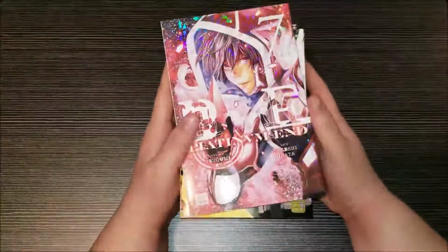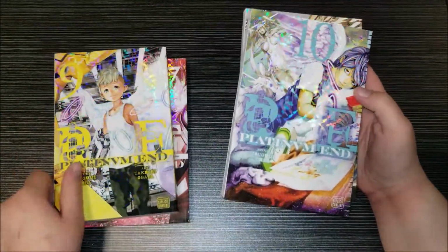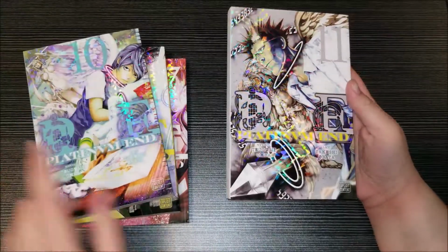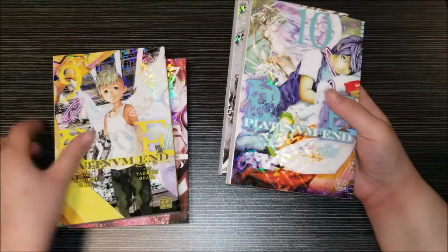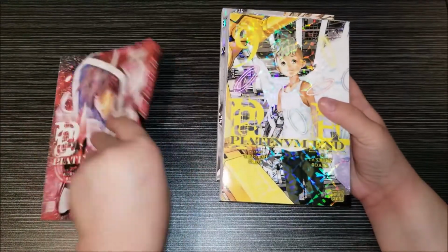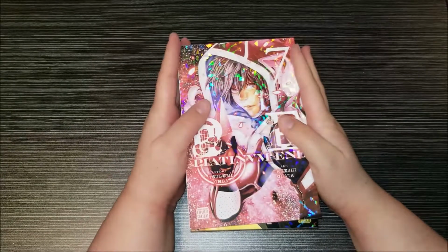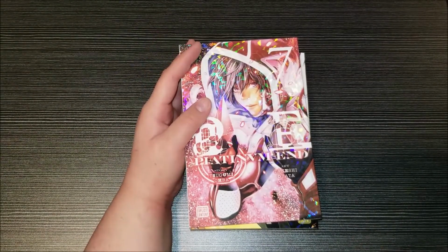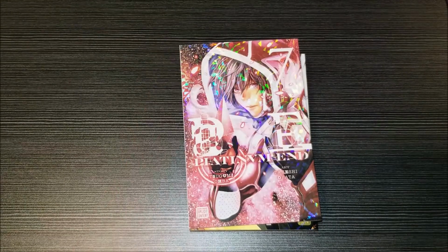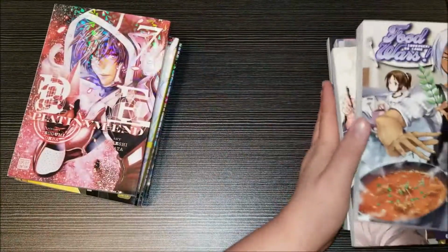And the last volumes I got are volumes 7, 9, 10, and 11 of Platinum End. So I'm very, very excited to have this in my collection. Finally up to date on Platinum End. Almost fully caught up on Food Wars, and slowly but surely catching up on The Promised Neverland.